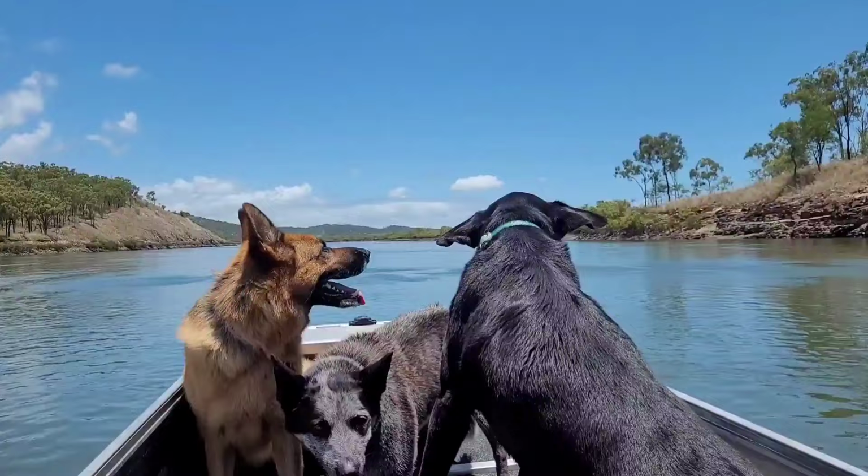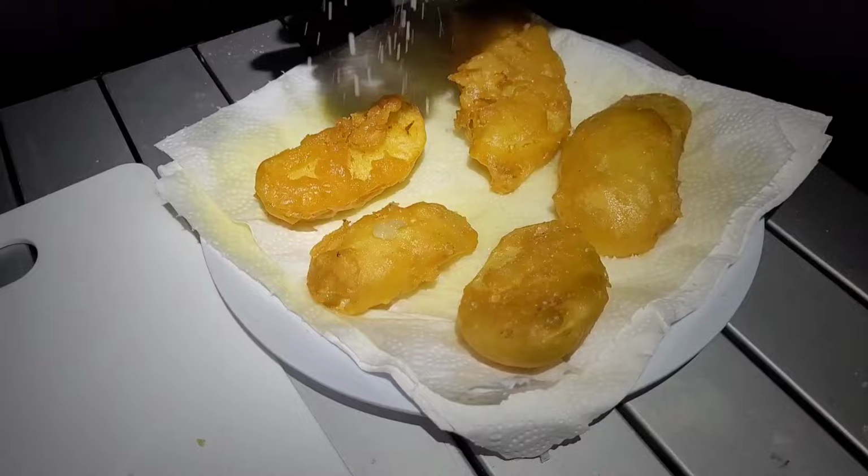But also hopefully you've enjoyed some of the Em's Eats sections as well, just for ideas of what you can actually cook when you're out camping.